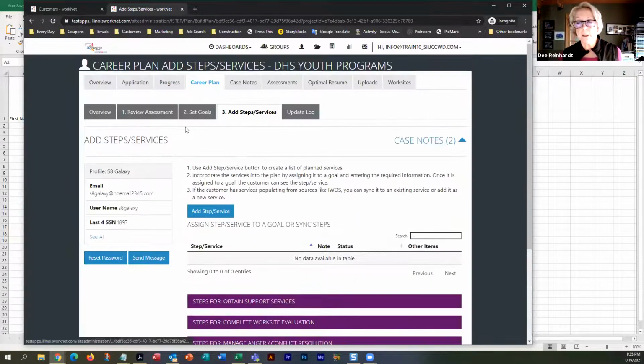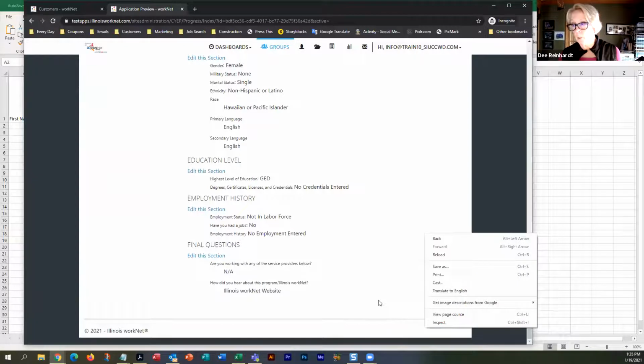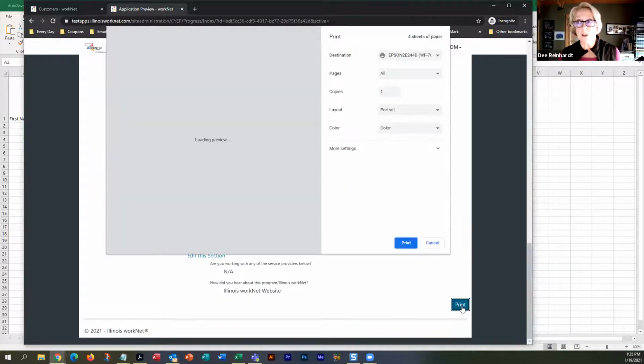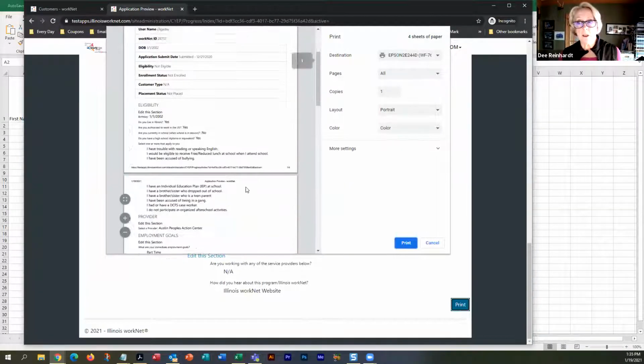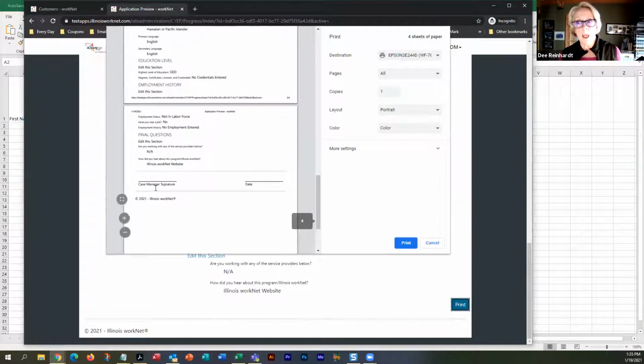On the application for the customer, we now have a print option. It fills out and shows everything that was filled out. You can have the case manager sign it, or have the youth sign it. We probably need to make a line adjustment for that, but at least the case manager signature is there, and it will be able to be printed.